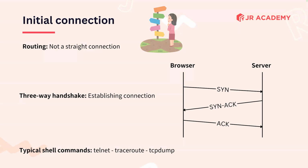Now, tcpdump is a bit of a different one. tcpdump is for getting a dump of every single network request that is actually happening on your computer. Okay, so I will be able to see, for example, the SYN, SYN-ACK, and ACK going through in tcpdump. Now, again, we're not going to go into those commands and how you use them. This is just for you to get enough breadth so that you can go and keep on researching for yourself.